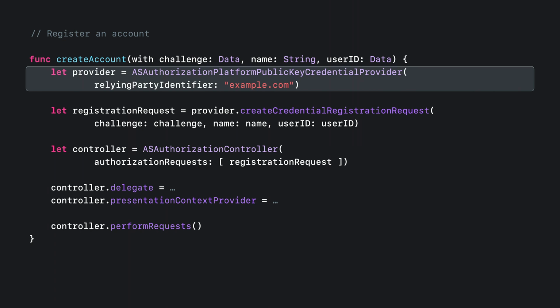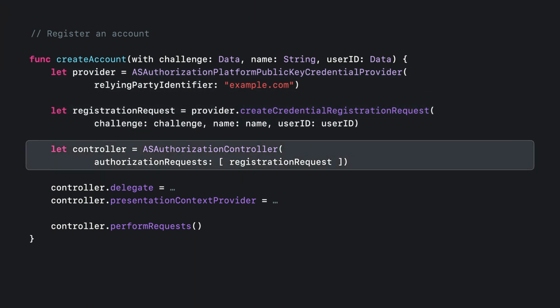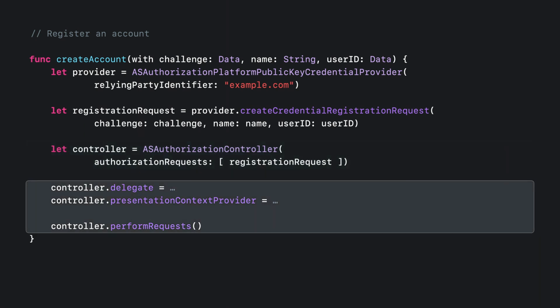Use that provider to create a registration request, and pass the request to an authorization controller. Finally, set the delegate and presentation context provider on the authorization controller and start your request. This will cause that sheet from earlier to pop up and ask you to create a credential. When the transaction is finished, you'll receive a delegate callback with the details of the new credential.